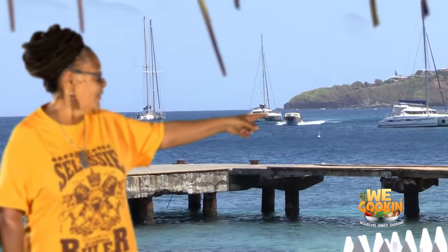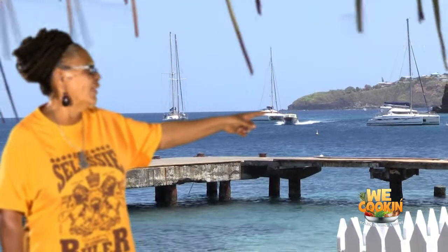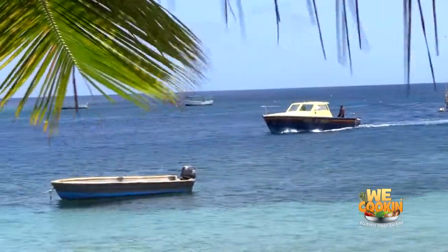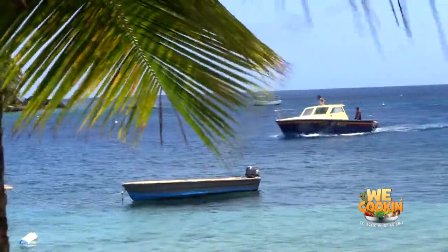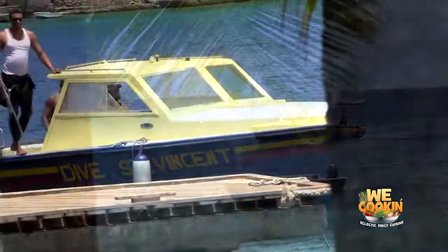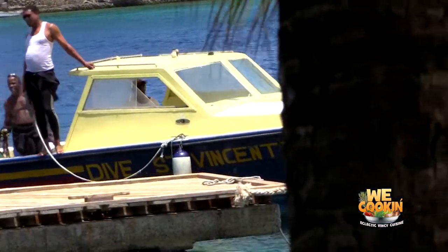Well, I can't find Darriel, but it looks like that's the boat coming right now. That must be the boat. Yeah, it is. Look, Darriel, that's the boat coming right now. There we go. Those guys, they coming in now. Let me hurry up and head there. Wow, they docking now.